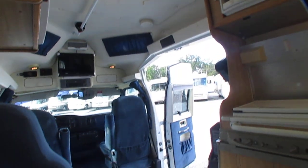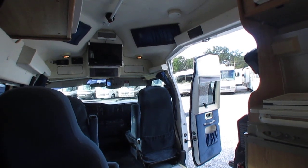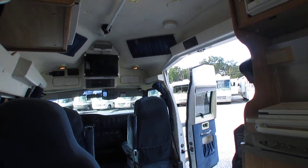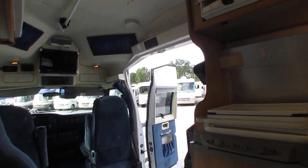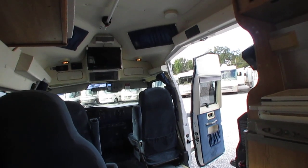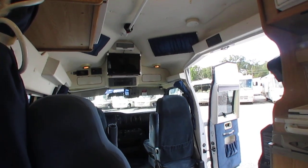This is a nice van, folks. There's no odors in it, no smoke odors, no mold or mildew odors like from water leaks, no sign that it's leaked. Be honest with you, there's not many places that can leak. Got a flat screen TV, VCR up front.